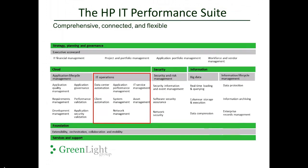So just a couple quick things of what I've done just recently with Greenlight. What we focus on, as Stacy was saying, is the IT operations space: network management, NNM, SiteScope, application performance management. So basically IT operations. We have a wide portfolio and staff in that area. Of course, we're also looking to expand inside the HP suite of products.